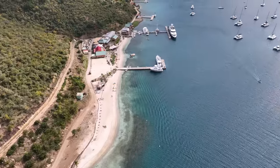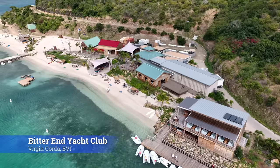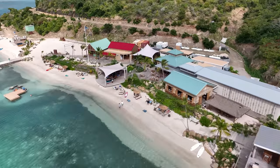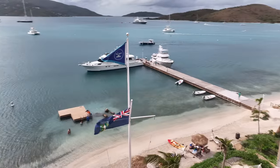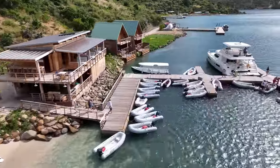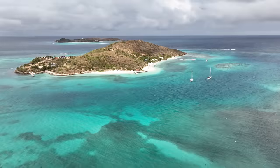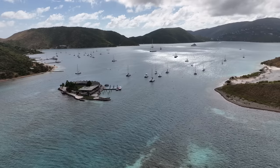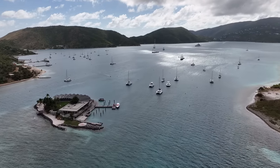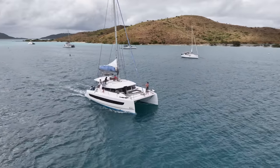Another place that was completely destroyed by the hurricane and then rebuilt is the Bitter End Yacht Club. Unfortunately, we didn't have time to visit the yacht club, but it's looking in pretty good shape, and I'm anxious to visit it next time. The last of our flotilla boats arrived, and we were ready to go ashore.